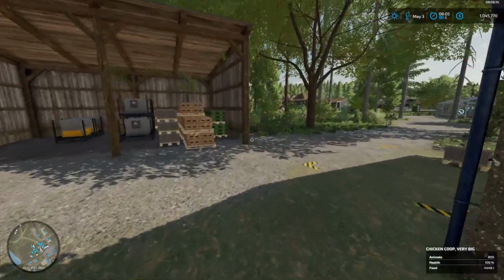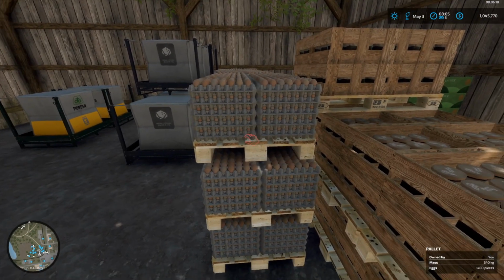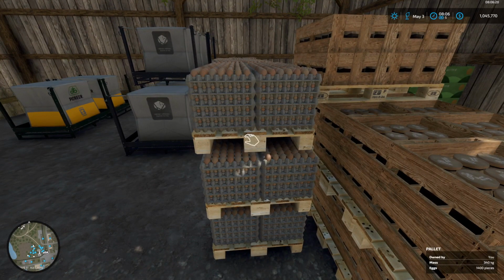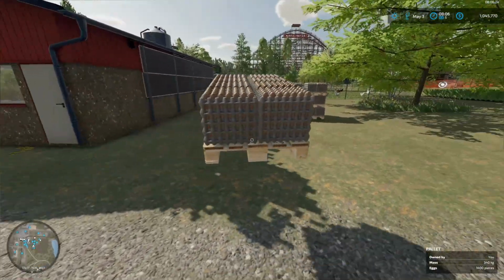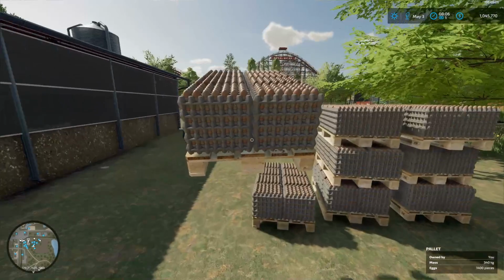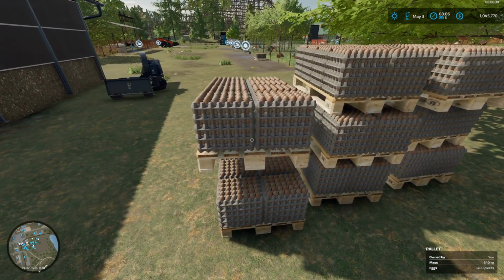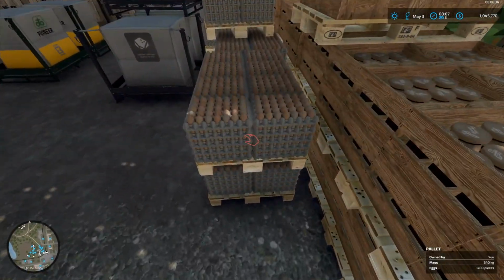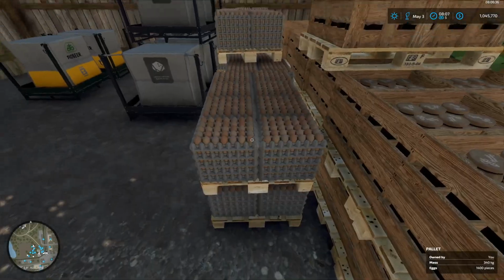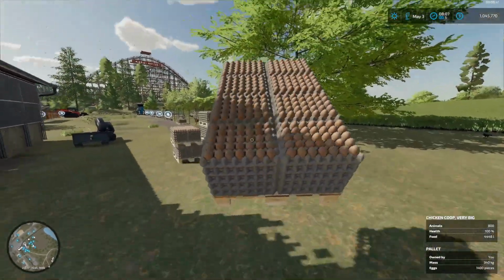Don't want to drop them too hard. I understand that scrambled eggs don't go for quite the same price as whole fresh eggs do. So, I wonder how many I can actually get onto that trailer. I think I'll grab these last couple.